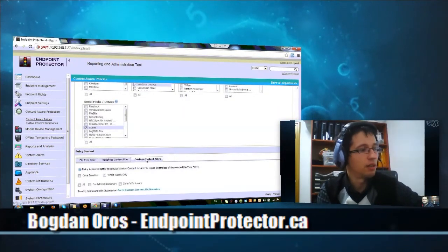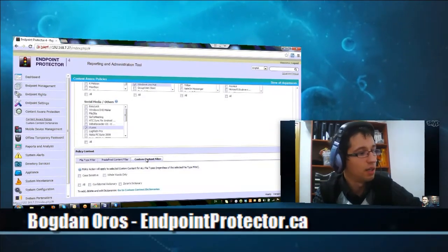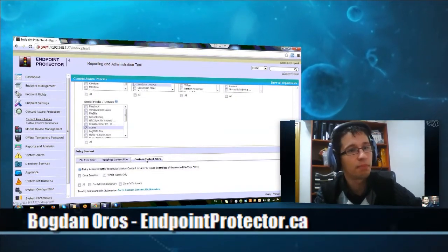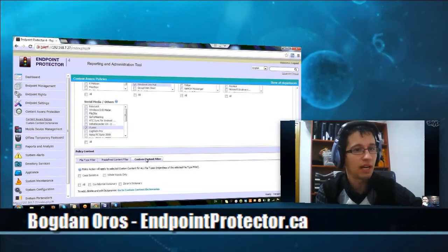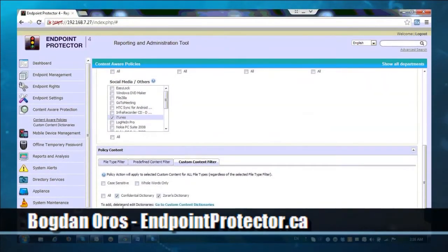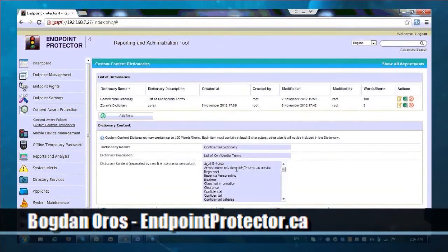The third filter has to do with what we call the custom content filter, where the administrator can define some regular expressions for content which shouldn't leave the company. For example, you can make something like a dictionary. In this case, I can put a confidential dictionary, which is already here, and define in it a list of terms which shouldn't leave the company. Wow. Here we can define any type of word. So, for example, you can put anything connected to the word Robbie to not leave the company's premises.